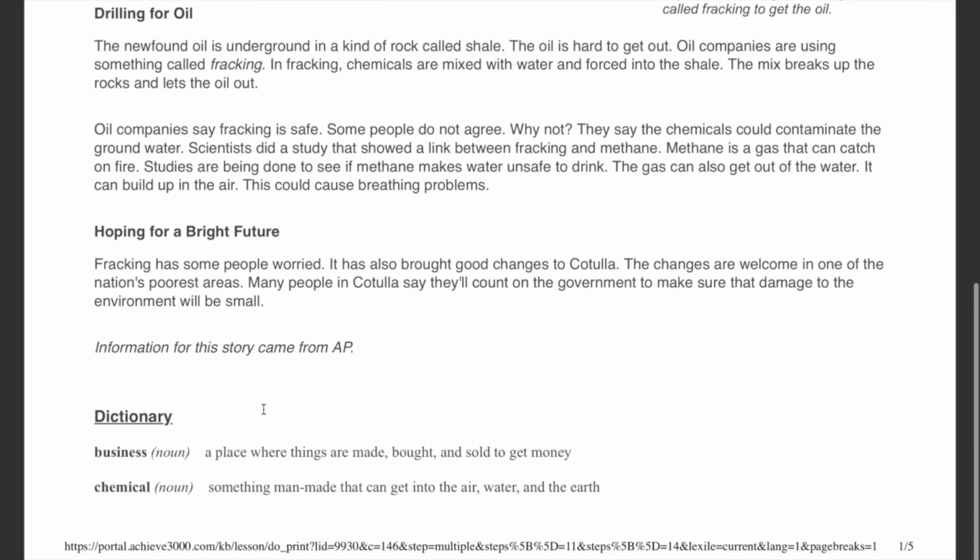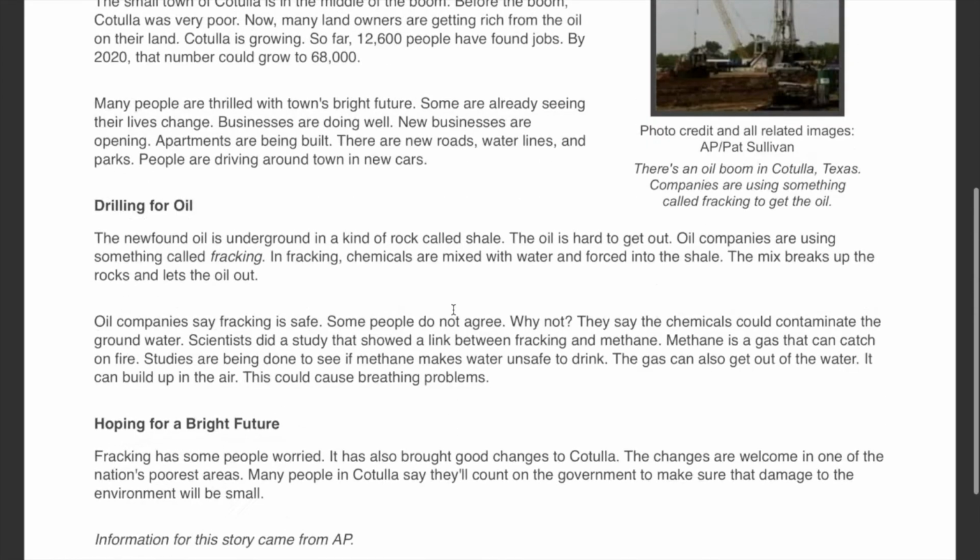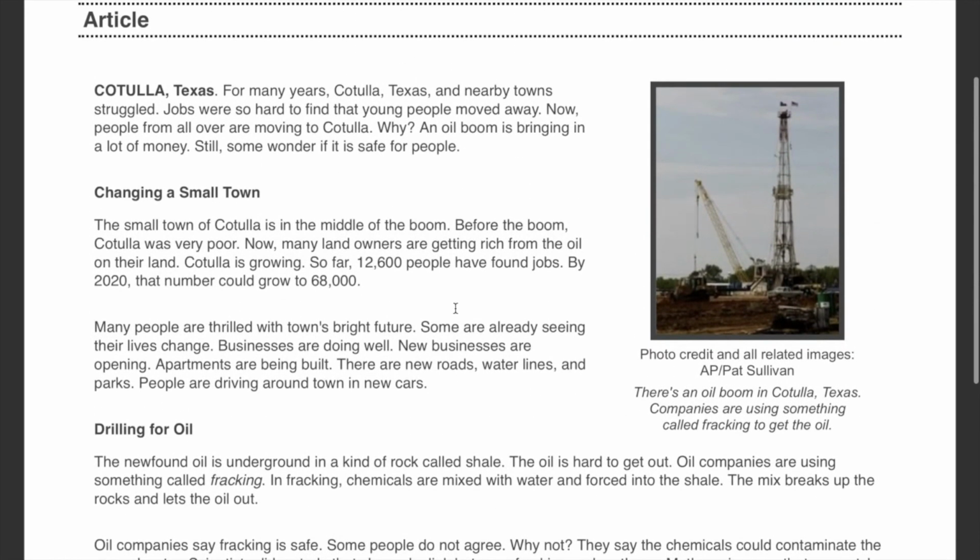Your dictionary down here is business, which is a noun, and it means a place where some things are made, bought, and sold to get money. And a chemical is a noun, and it's something man-made that can get into the air, water, and the earth. So I think it's very important to note with this article that you have text features that you're working with here.